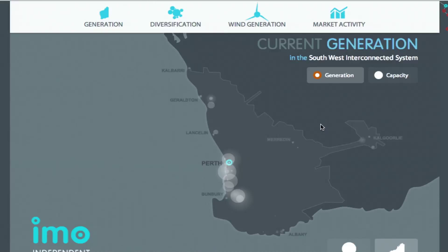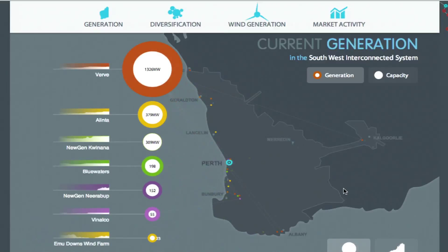The really subtle change is that you can also see what it's currently generating. So that was the capacity before. This is what's actually being output right now. Remember, this is live data as well. So again, you have that qualitative view. You can have a look, and quickly get a sense of where things are. What you can also do here is drill down and explore in a different way.